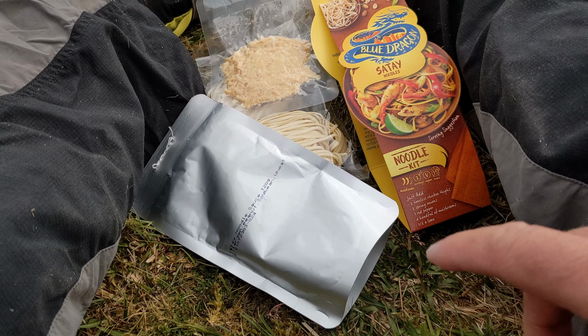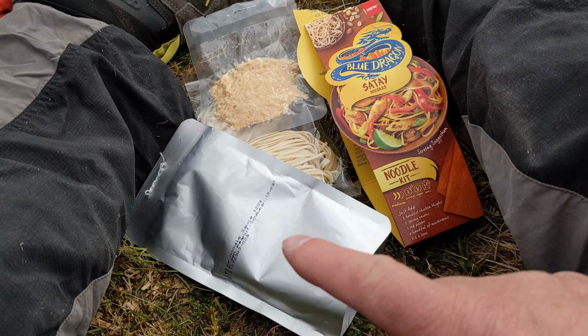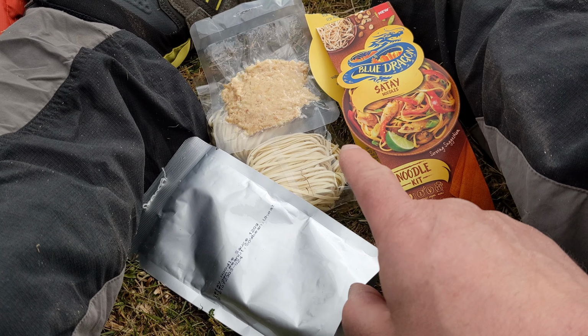So for tonight's dinner, I'm going to try something a wee bit more exotic for me anyway, more than the pot noodle, as usual. I've got some chicken with me, it doesn't need cooked, but what I'm going to do is cook up some noodles, just boil them up, there's peanuts, satay sauce, and I'll just heat it up and add it to the cold chicken.